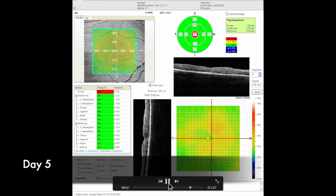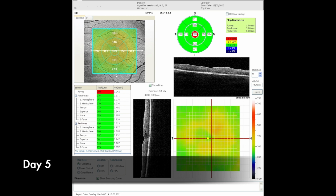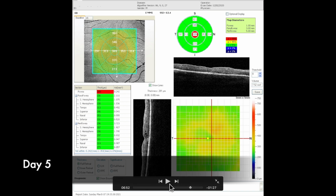So here we've got day 5, and we're down to 309 microns. I noticed an improvement in my vision probably at day 2. There was probably a little bit of an improvement day 1, but definitely day 2 and day 3, I was definitely noticing an improvement in the quality of the vision, less reduction in the contrast, and then also the visual acuity was improving. So this is day 5, almost a week.